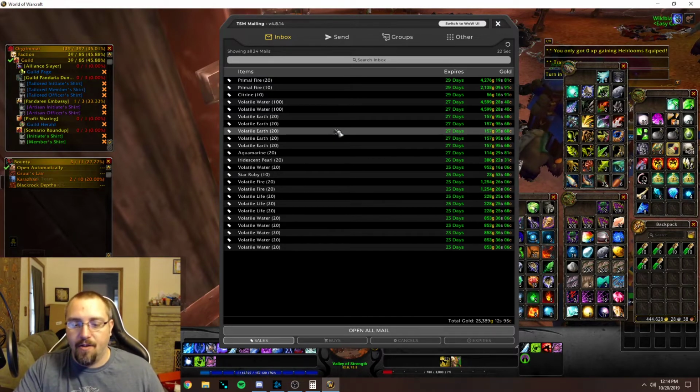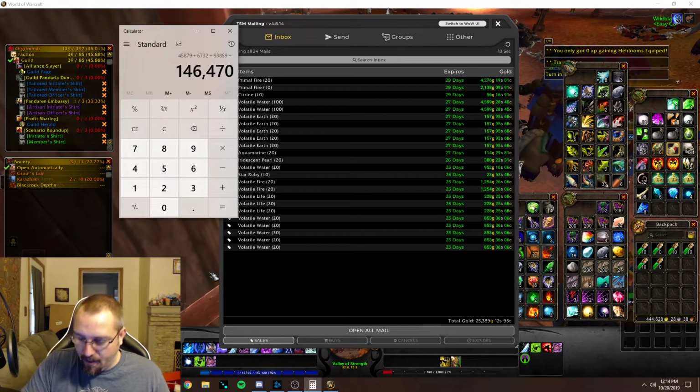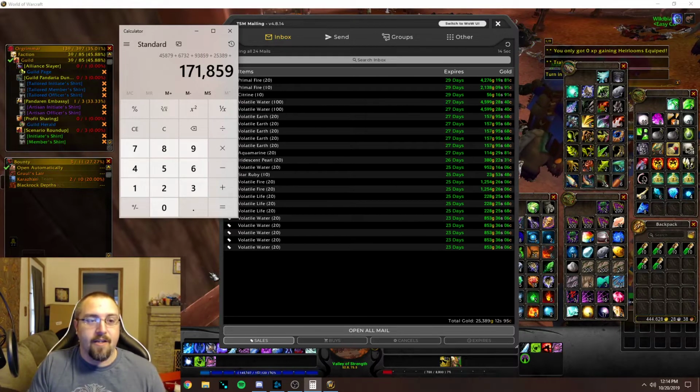Let's go ahead and add this in and see exactly what they made total for the whole week. As you see, they've already beat transmog, so it's just going to leave in the running, which they're at 171,859. So they're in the lead right now, so we'll just have to see what Toys and Pets does, and see if materials wins this week, or if it's going to be Toys and Pets. So let's switch over to Toys and Pets and see exactly what they sold.